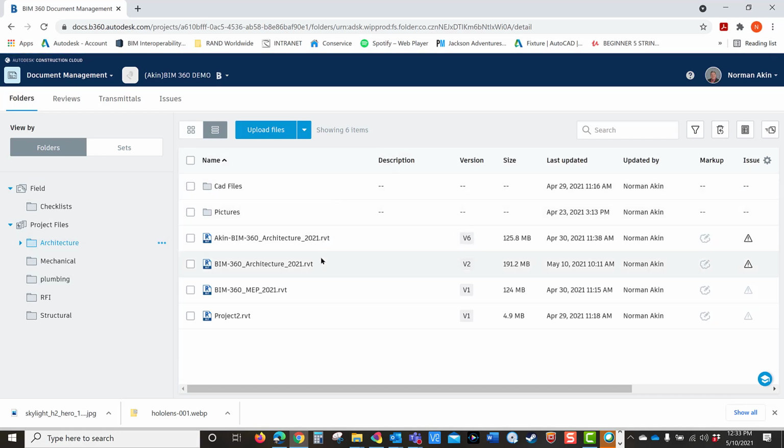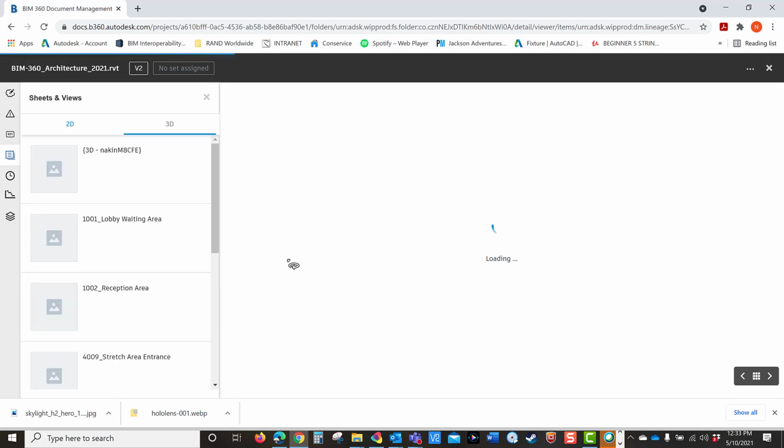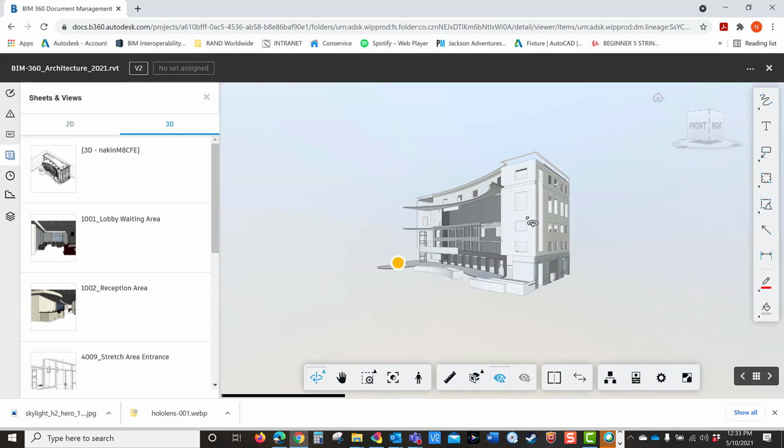And I'm going to say we've got a few files in here. These are all Revit files that have been uploaded. What's unique is each time you upload the file, it's going to create a new version. So as that new version comes in, you're going to always have the latest and greatest. And I'm just going to open up a file to take a look at what information comes here. And so this file is a 3D building that is placed into my BIM 360 platform.